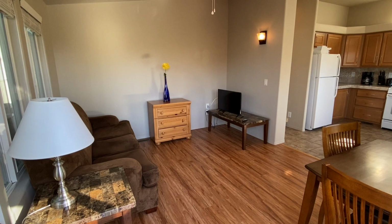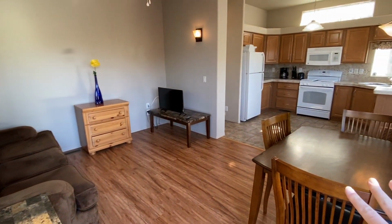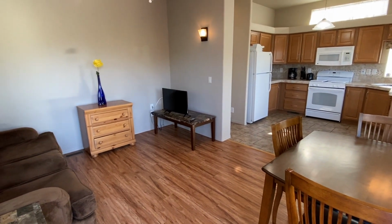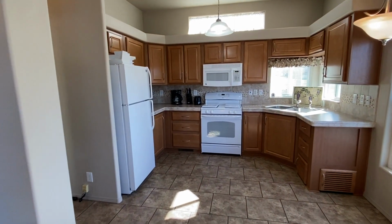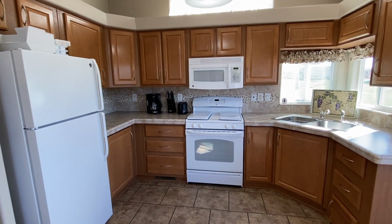Here's the inside of this home, the living room, and also the dining area right over here. We've got some furnishings in here, so if you're interested in those, please talk to us. The kitchen is nice and open. We've got white appliances in here as well as mid-toned cabinets.